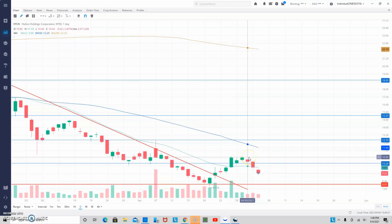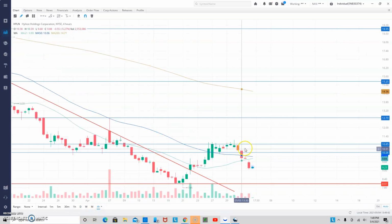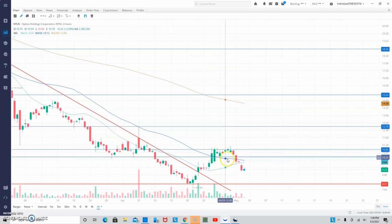It came all the way back up to around $11, and that's going to be our resistance point right here. So I'm just going to throw a line in there. We're going to need to see this get above $11 moving forward to make another uptrend. So I'm going to switch over to the 4-hour chart here and see what we're looking at.